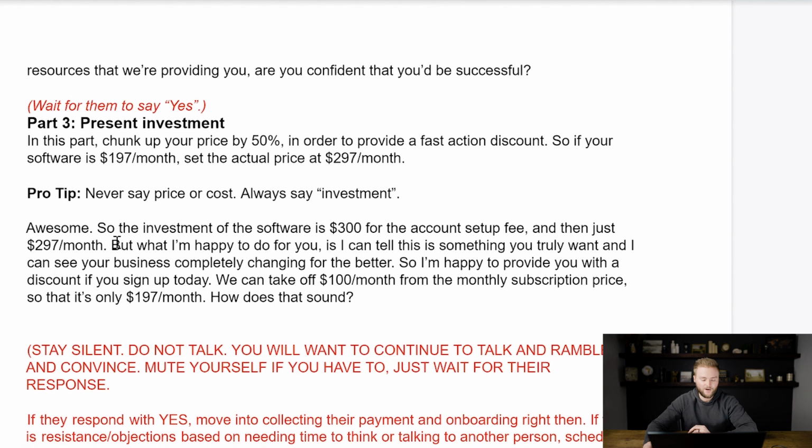So this is the script right here that I use. I say, "Awesome. So the investment in the software is $300 for the account setup fee." That's one thing that I do charge every time. I always charge a $300 setup fee. It allows me to bring in a little bit more cash up front, and it does take a little bit of time to set up their account, so I don't feel bad charging that. So the software is $300 for the account setup fee, and then just $297 a month after that.